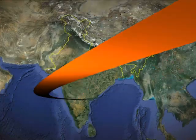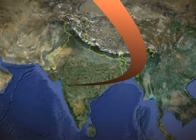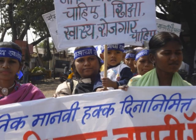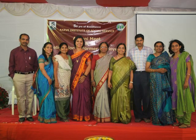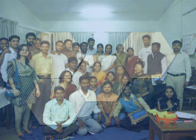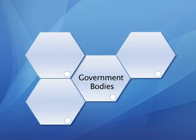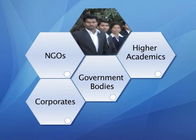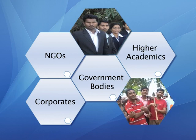The students come from diverse backgrounds and regions. Their work involvement also reflects this diversity. Alumni are involved from grassroots level work to being in senior positions in government bodies, NGOs, corporate, and in higher academics. Many contribute to the Institute's training by sharing their experiences with current students. It has given us seeds. Now it is growing everywhere.